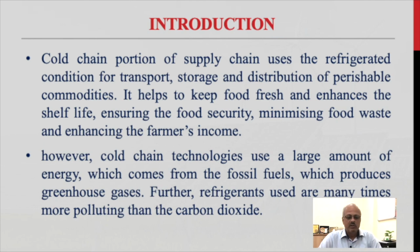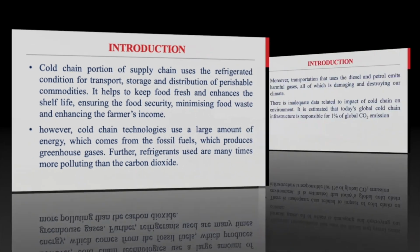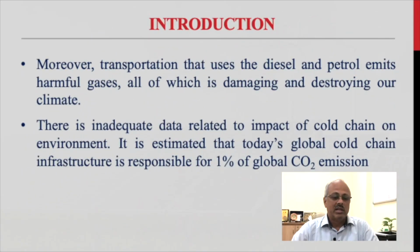However, cold chain technologies use a large amount of energy which comes from fossil fuels. Lowering the temperature requires a lot of energy, and because of the use of so many fossil fuels, it produces a lot of greenhouse gases, and these gases are more polluting than carbon dioxide itself. Transportation that uses diesel and petrol also emits harmful gases, all of which are damaging our climate. But the greenhouse effect is more serious.